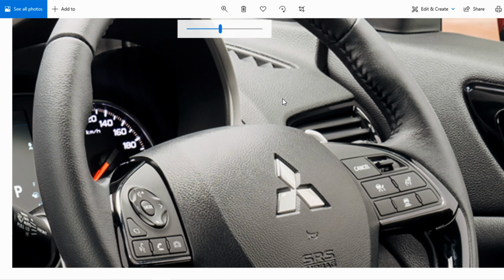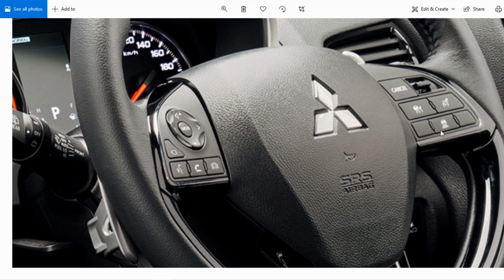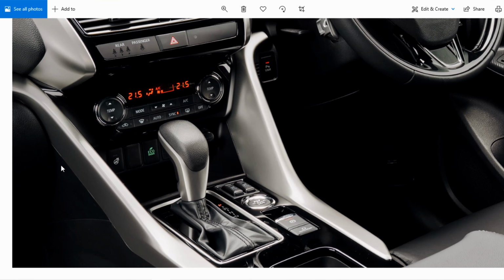If we zoom in on the steering wheel, we got radar cruise control on there. That's always nice. Now there's additional buttons here for possibly some additional safety features, maybe lane keep assist. Guys, this model even has a heated steering wheel. Holy cow, that's pretty impressive.